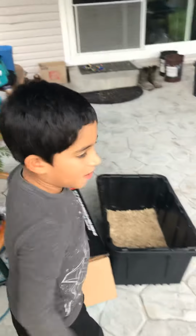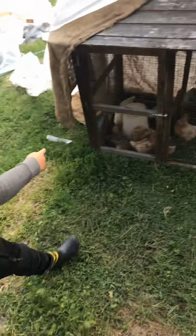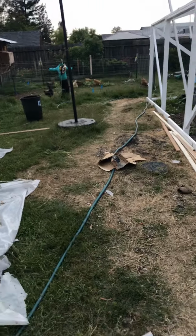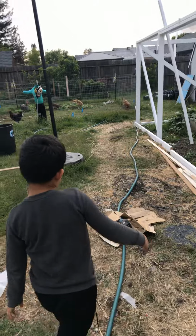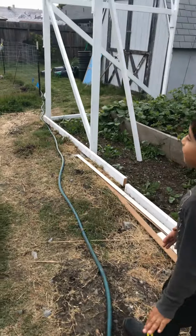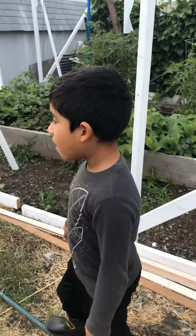And I also have some other radishes back here, and also some other carrots. And here are my chicks. Some are chicks and some are baby chicks. Those are my hens. I used to have a rooster, but I was scared of it, so my grandma had to kill it. I mean, I was scared of it, but I didn't want it to die.